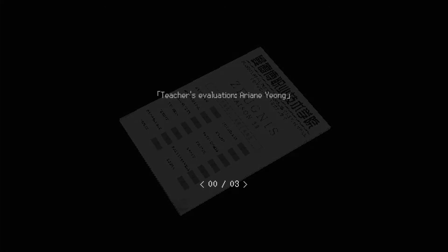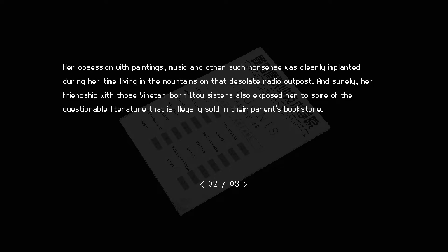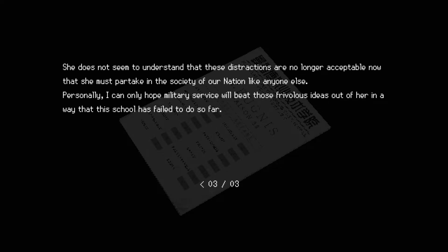Teacher's evaluation. Area Nia. The girl, without a doubt, is remarkably odd, certainly due to her being raised solely by her mother rather than by a community of good people overseen by a block warden, as is normal these days. Her obsession with paintings, music, and other such nonsense was clearly implanted during her time living in the mountains, on that desolate radio outpost, and surely her friendship with those Venedan-born Ito sisters also exposed her to some of the questionable literature that is illegally sold in their parents' bookstore. She does not seem to understand that these distractions are no longer acceptable now that she must partake in a society of our nation like anyone else. Personally, I can only hope military service will beat those frivolous ideas out of her in a way that this school has failed to do so far.